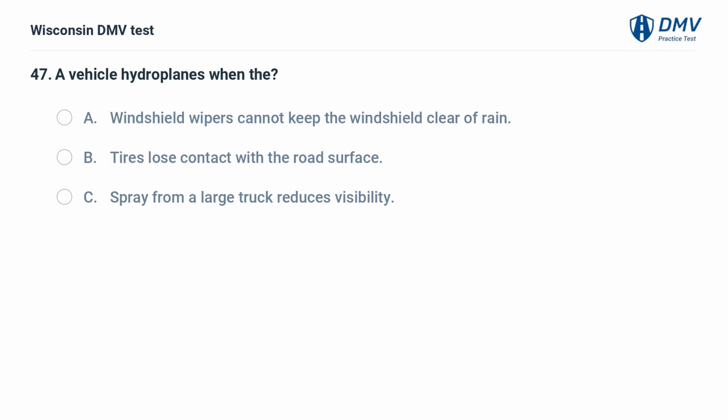A vehicle hydroplanes when the: A. Windshield wipers cannot keep the windshield clear of rain. B. Tires lose contact with the road surface. C. Spray from a large truck reduces visibility.